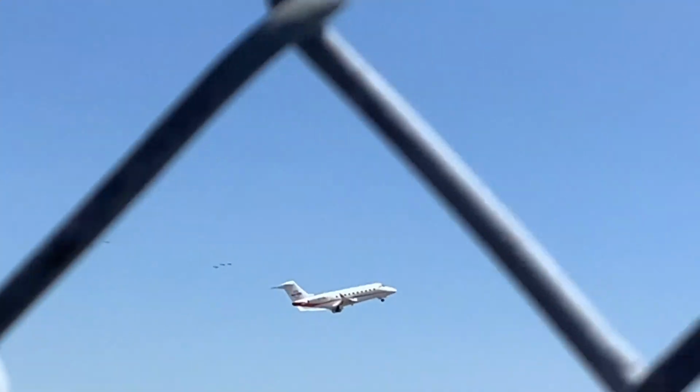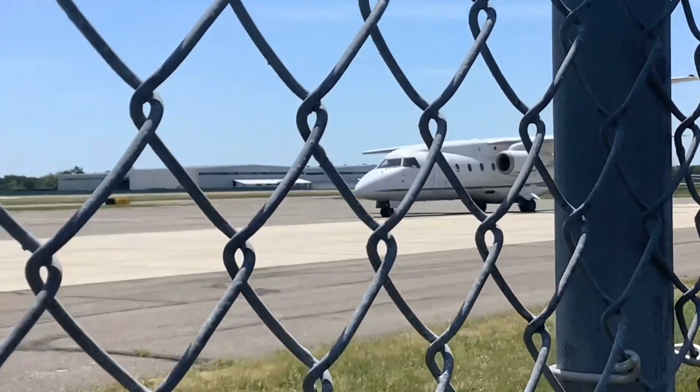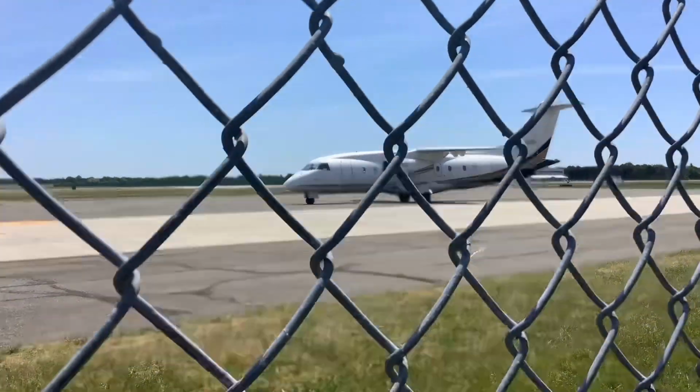But other videos, some of the... Oh yeah, this is a Bombardier jet. This is a transport jet.